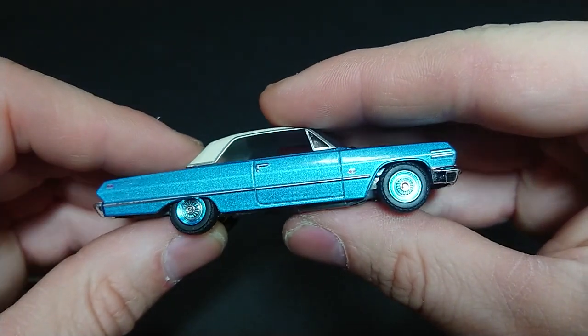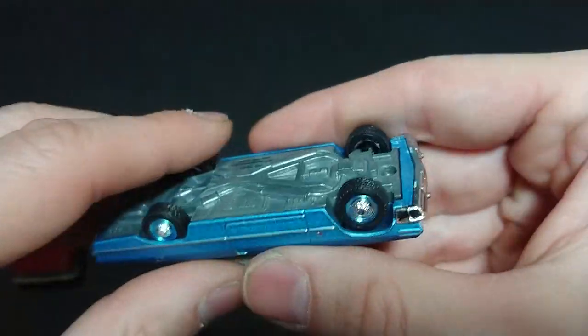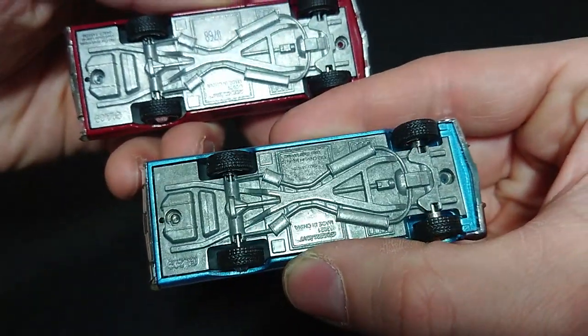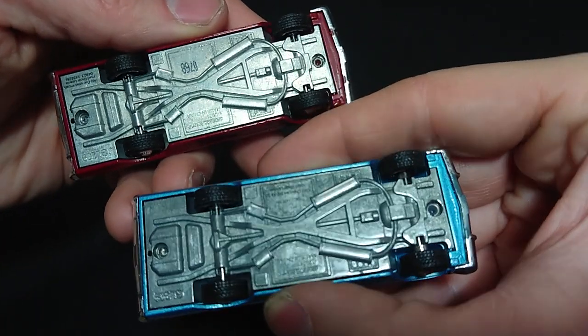And you can see what I mean by that. The rear ones are almost solidly painted except for the middle, while on the front ones, just the border is. I don't know what's up with that, Greenlight, I mean. And then here's the undercarriage. Pretty much identical. The weird dual exhaust, but it looks very nice.